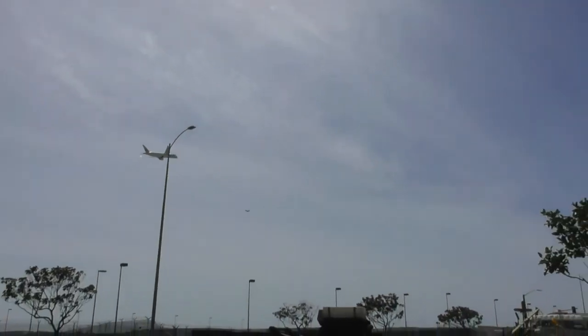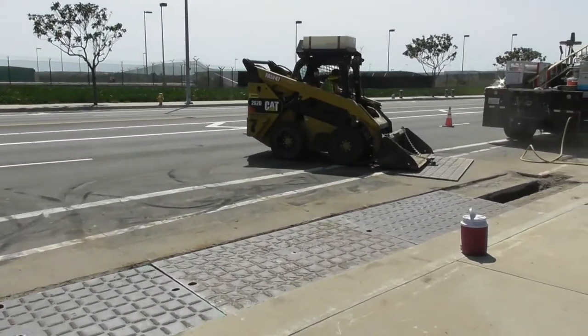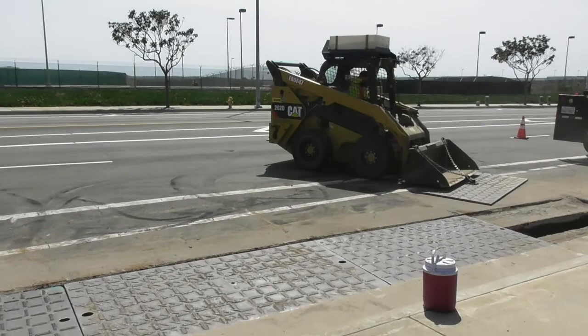So let's check out the plane. If it's on there, I can't even see it. Very cool.